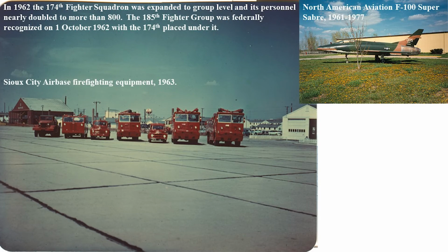And of course, we have the fire department that's at the air base, which still operates to this day. During the 1960s, Sioux City's units shifted to the F-100 fighter, which it flew in Vietnam during the Vietnam War.